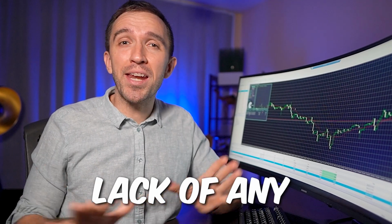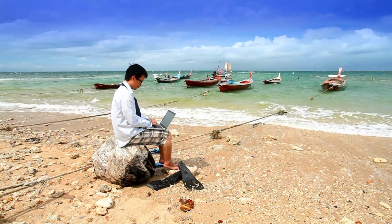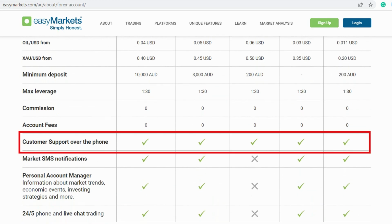One of the biggest advantages of trading with easymarkets is the lack of any potentially hidden fees. There are no fees for deposits or withdrawals and no inactivity fees, which means traders can engage in trading activities at their own pace. Customer service is available 24/7 via live chat, email, and phone support.